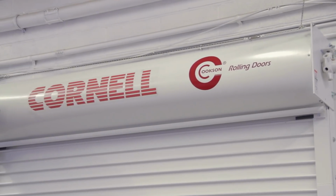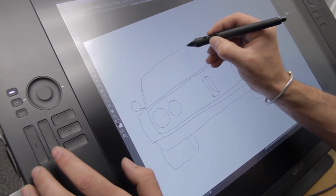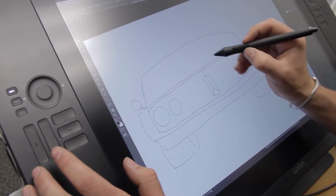We're getting a brand new fire door from Cookson here in just a couple of weeks. One of the things I really got excited about was when I talked to the salesman, he said, if you want, we can do some special graphics, knowing what we do for a living down here. So immediately I started thinking, what would I want on that door? Our friends out at Wacom actually sent us this marvelous new piece of machinery, and I'm gonna take advantage of this thing.